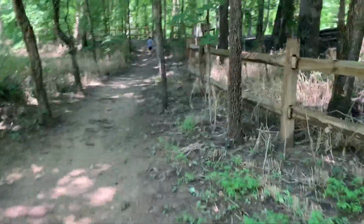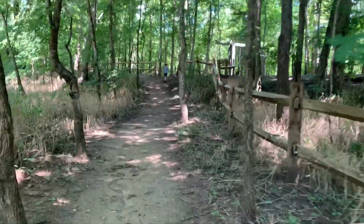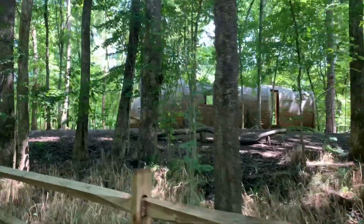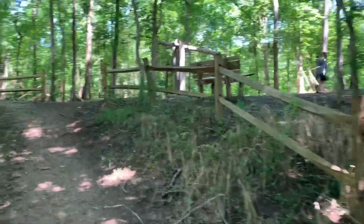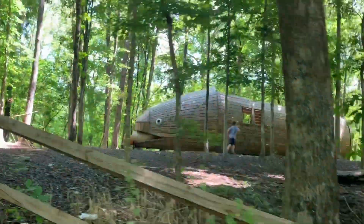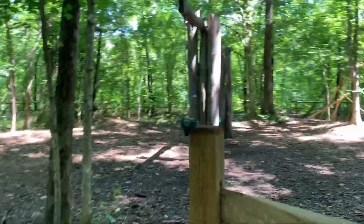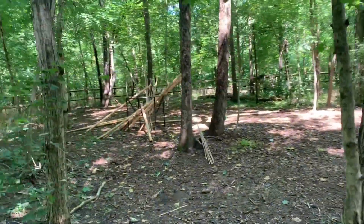Playground for the kids. Garrett calls it the fish park because it's a big fish with a slide, climbing wall, etc. Got some swings and a place you can build forts, the bamboo.